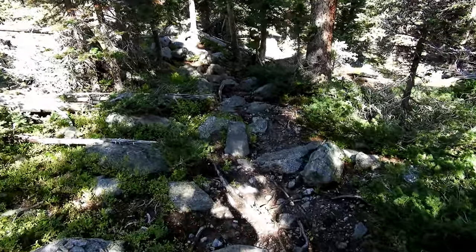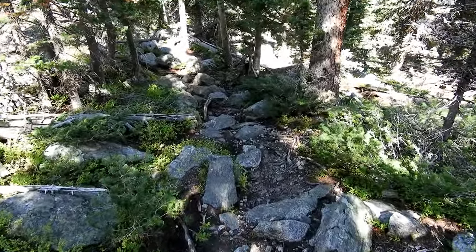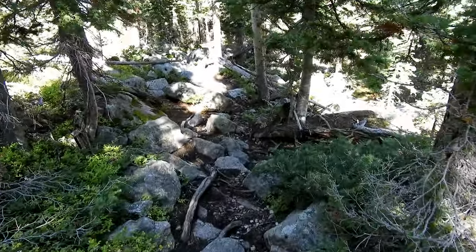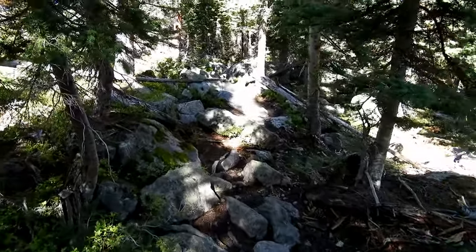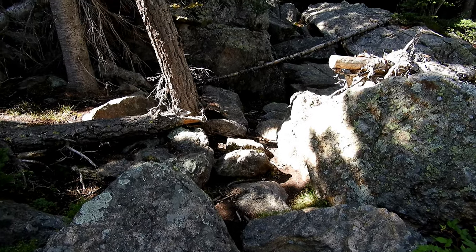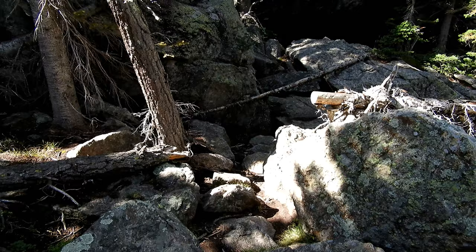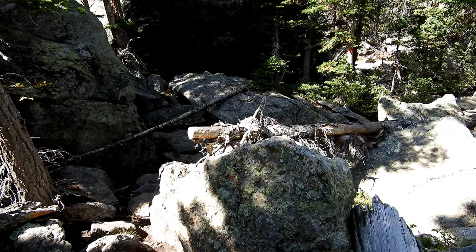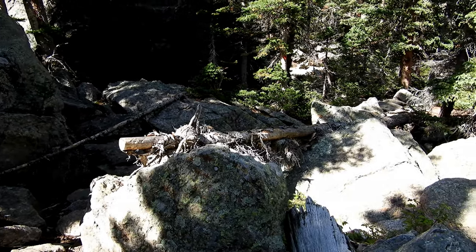We're on a real severe downhill section right now on our way to Spruce Lake. So this is going to be fun coming back. And if there weren't enough rocks on this trail, we've now got to the little mini boulder field. It's not too bad though. It's actually kind of fun.